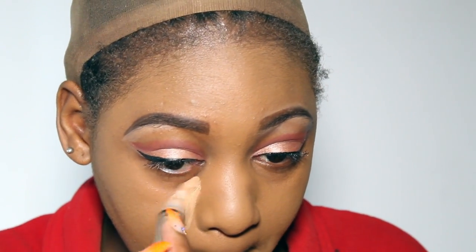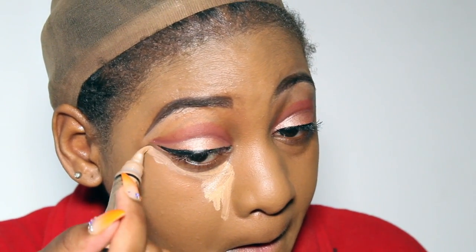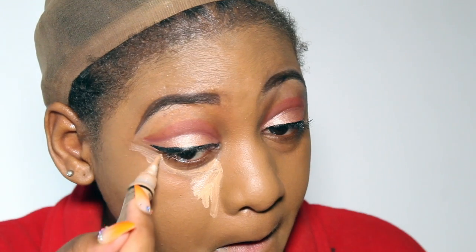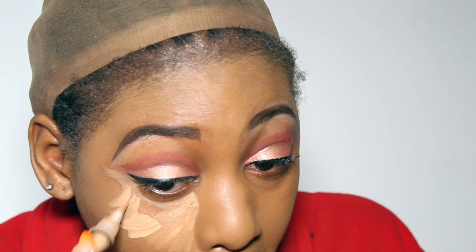For my concealer, I'm using yet again my LA Girl Pro Concealer in the shade Medium Beige. And I'm applying that everywhere that I would highlight, basically. So enjoy watching me doing that.